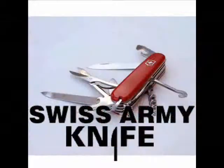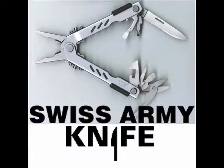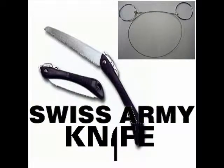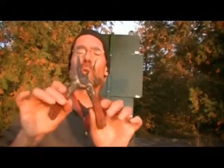Moving along to Swiss Army knife. It doesn't have to be a Swiss Army knife. It could be a stiletto. Could be a saw. Could be a slicer of any kind, just so long as it starts with an S. So I carry one of these Leatherman tools. My sun is quickly fading, so I better hurry this up.